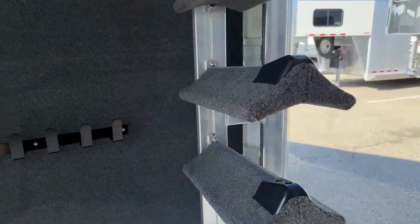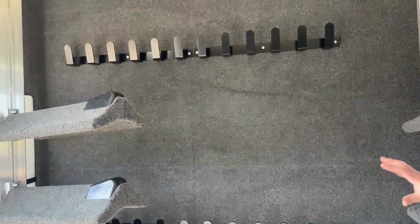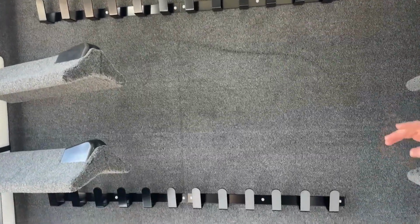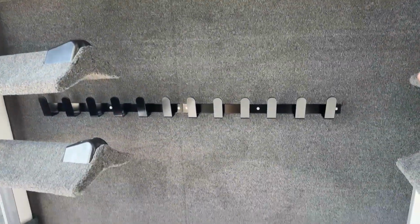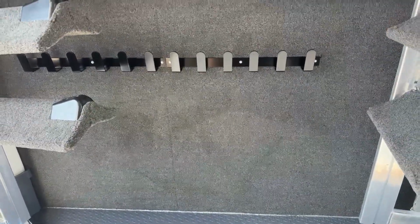And then on the partition wall, fully carpeted, so it's really going to protect the wall itself, but also protect all of our tack. Those type of items will rub against typically an aluminum sheeted wall, scuffing that up, scuffing up your bits. We don't want that. It'll deaden the noise too.